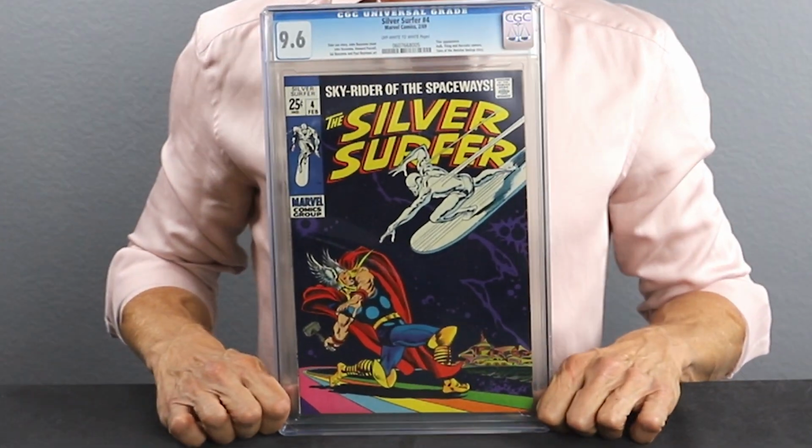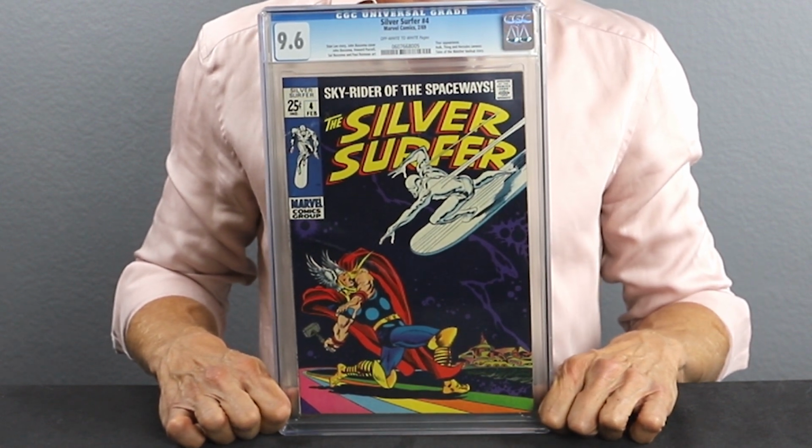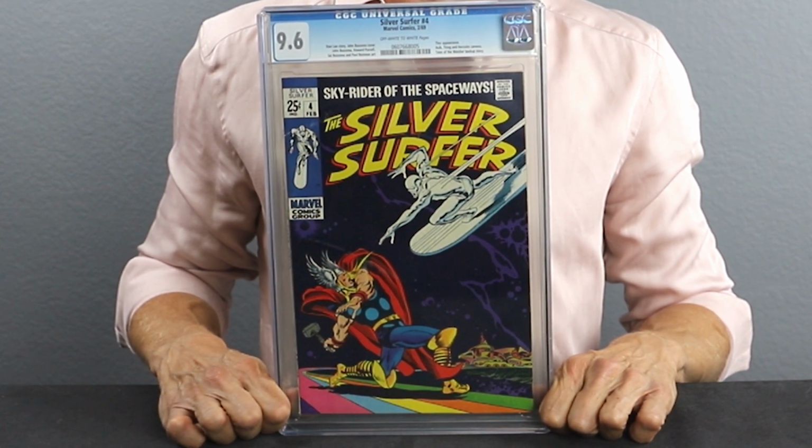Now we do have 2 silver keys to show you guys. Now these are going to be recognizable, and these are some incredible keys. Here we have Silver Surfer #4. This is a CGC 9.6, released in February of 1969.